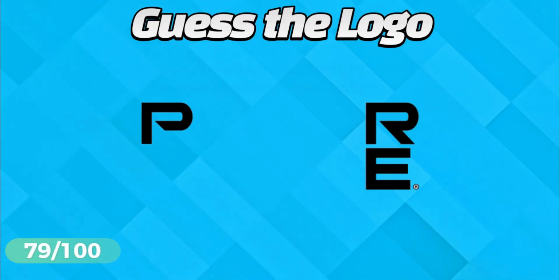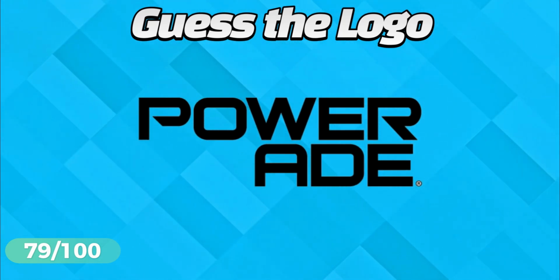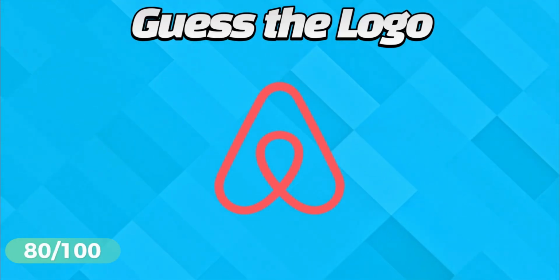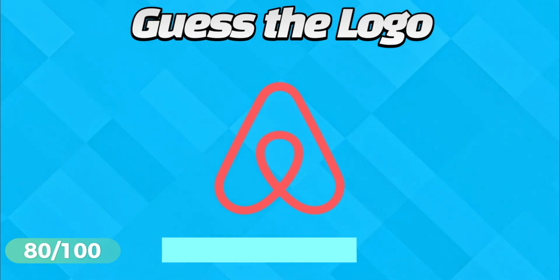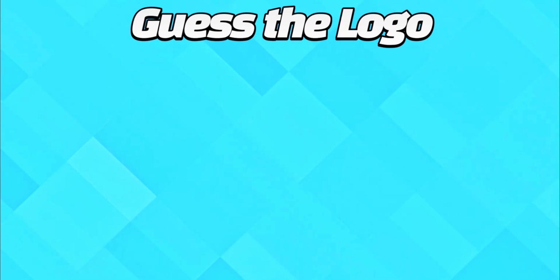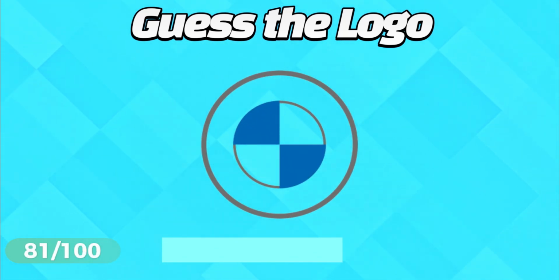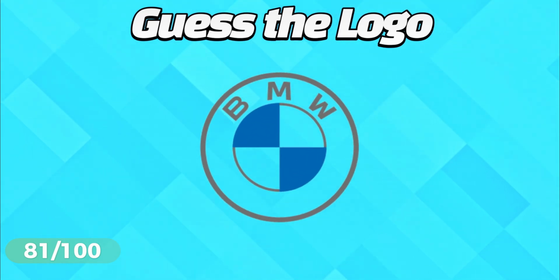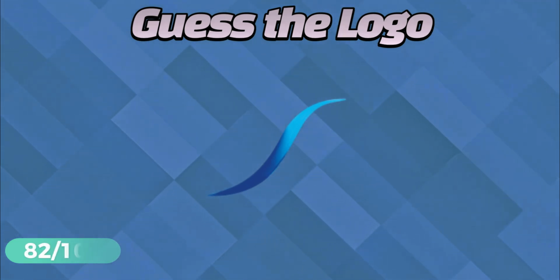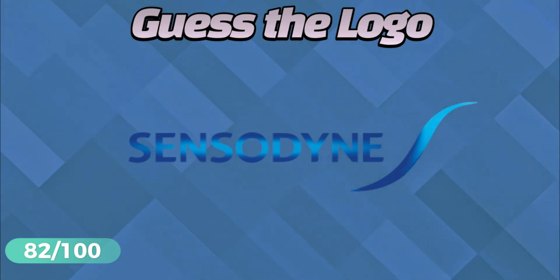Which logo is this? It's Powerade. Guess the logo. It's Airbnb. Guess the logo. It's BMW. Guess the logo. It's Sensodyne.